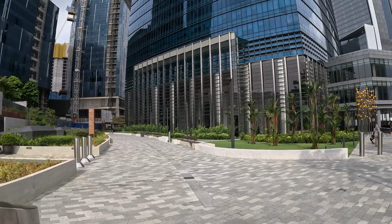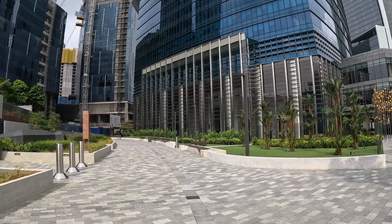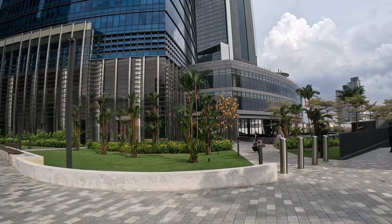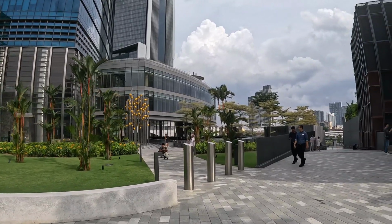I'm now walking toward the TRX106 Tower, one of the tallest buildings in Southeast Asia. It's conveniently connected to the Exchange TRX Mall through this very rooftop garden.